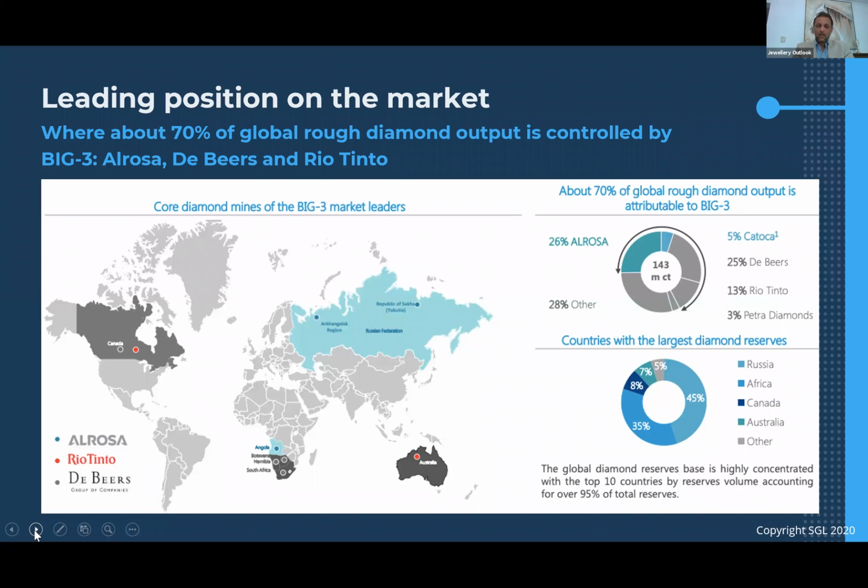Let's see how diamond demand and pricing is going to be a key driver in this. Now, if you see, there are three big mining companies around the world, Alrosa, De Beers, and Rio Tinto, which collaboratively control about 70% of the global rough diamond output. And again, this is the majority of what we see around the world in terms of diamond supply.